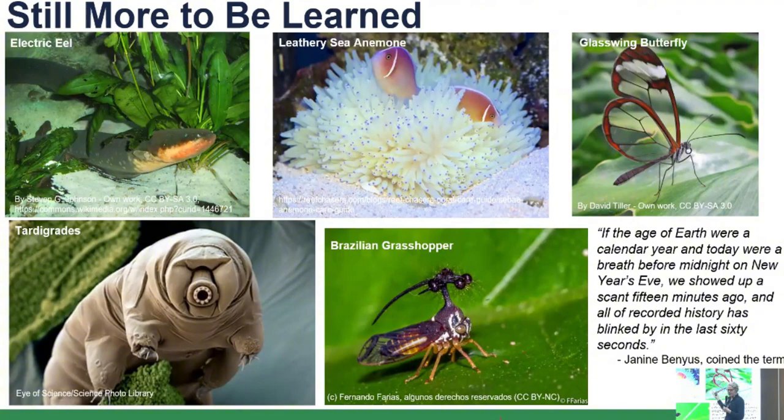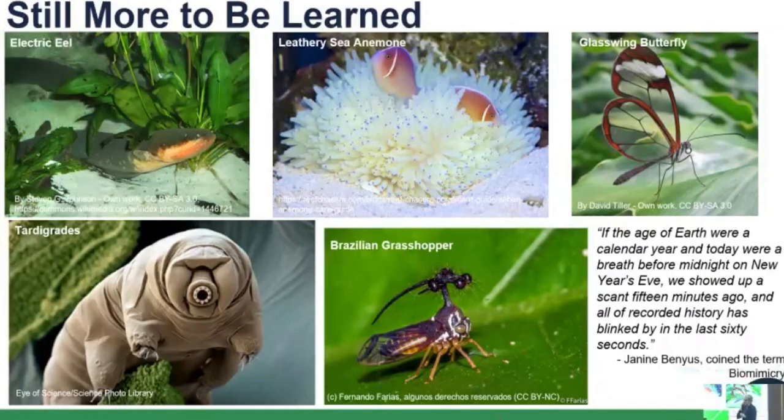What are you going to do to take inspiration from the electric eel, which is an animal that has the capacity to create these electric discharges? The glasswing butterfly has a material with the property of being fully transparent. So this is pretty amazing. Or what else?